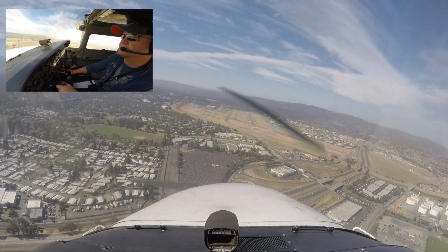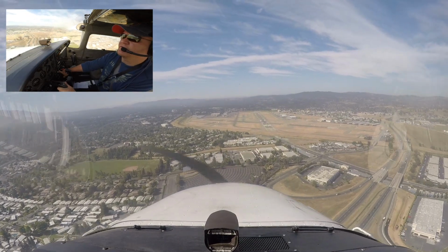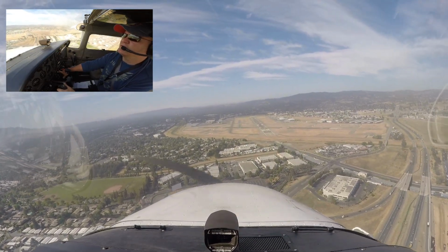98436, turn left on Charlie. Hold short runway 19 left. Alright. 4219, remain frequency.